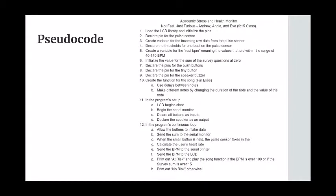This is the pseudocode that our group used to program in Arduino. We started by setting up the library for the LCD and declaring the pins where the pulse sensor and the buttons would go, along with the speaker. We made a variable for the real BPM, meaning that it would store the values that are in a normal range from 40 to 140. We made a function for the song that would play after the result showed at risk. We chose a song for release.